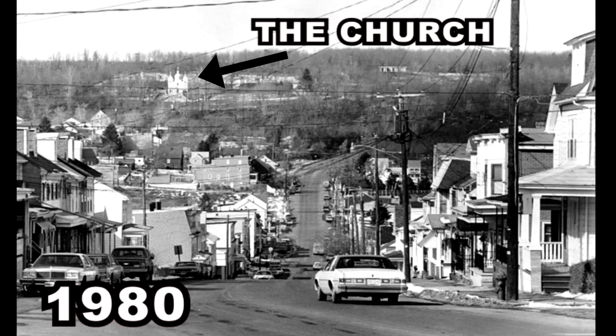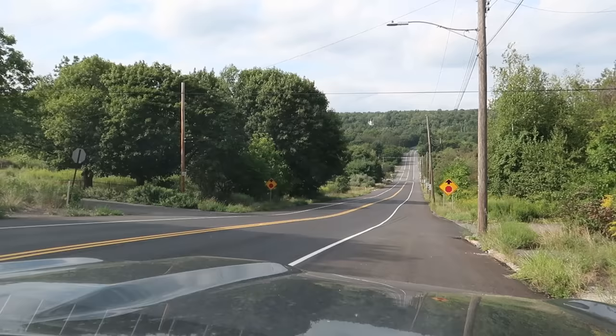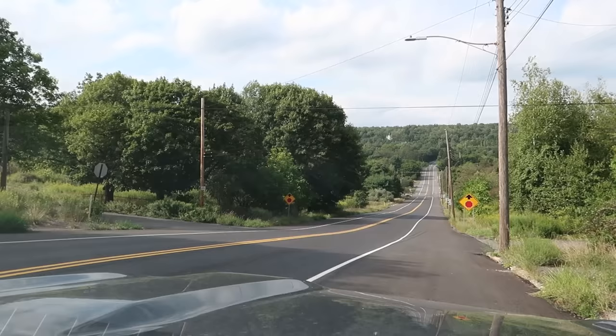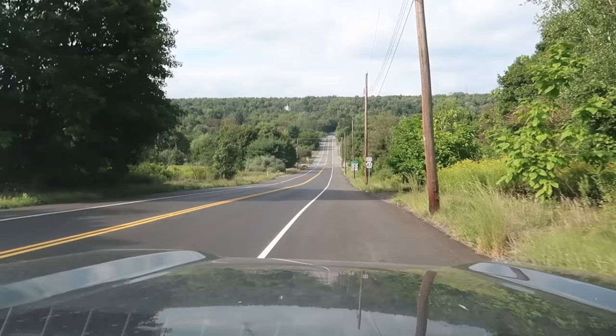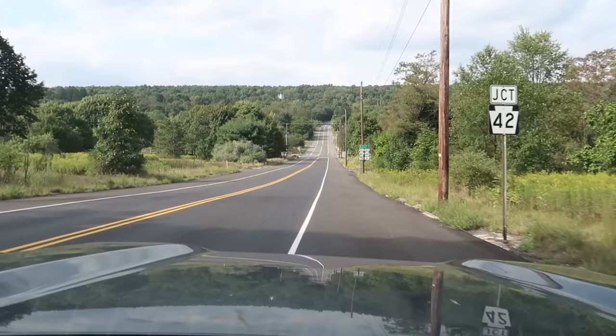Here is a picture of what the town looked like before it was cleared out and condemned. Something, huh? And this is what it looks like now. Now you can see that church up there looked out over the whole town. And it's like I said, that's its own story. But what I'm going to do here is pull down one of these streets. Most of the streets that lined the town that had houses and of course some businesses are still here.